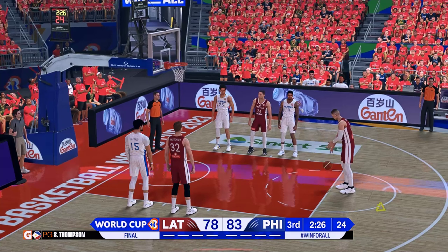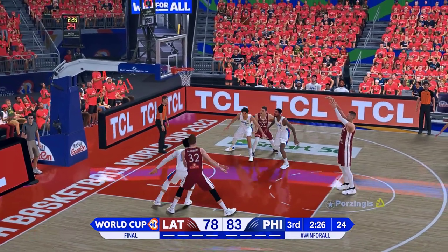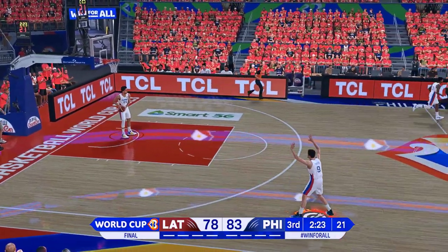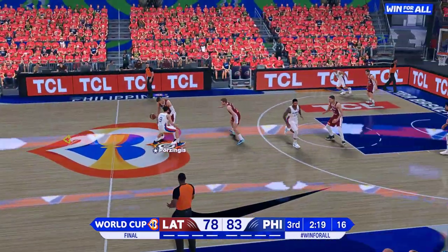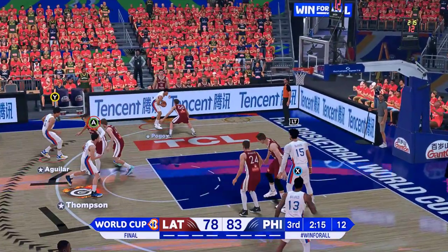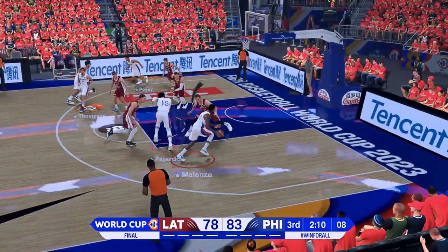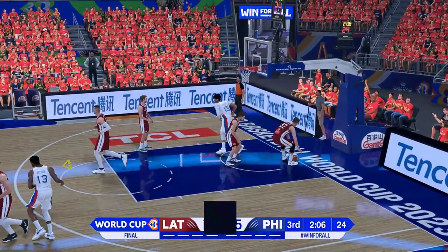Pasechnik's checked in for Bertens. No good on the second free throw. And gotta like what they've been doing down low in the post. Knocked loose to the left wing. From 13. Oh, and that one hit the right spin on it, and it is good.